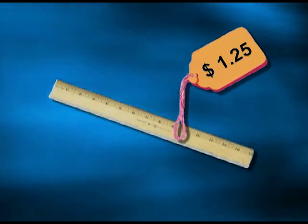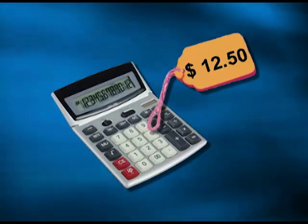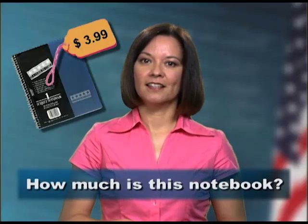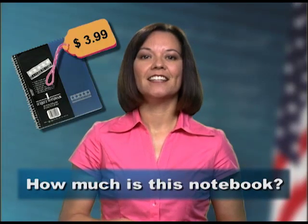Now it's your turn. How much is this ruler? It's $1.25. How much is this calculator? It's $12.50. Now you ask me the question. It's $3.99.